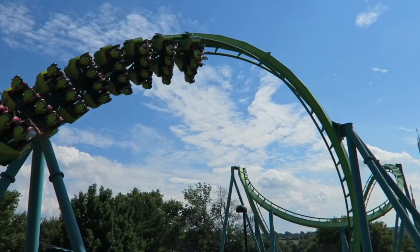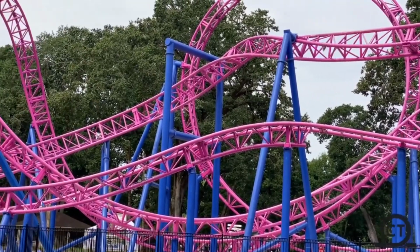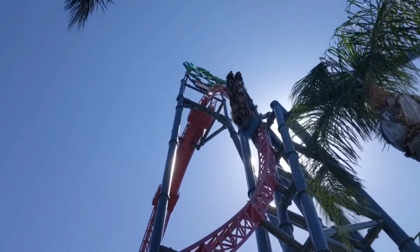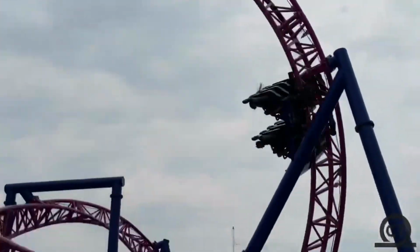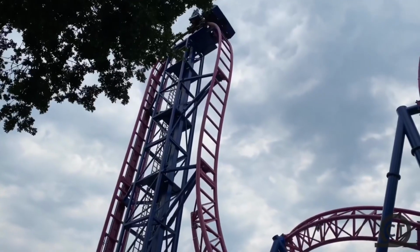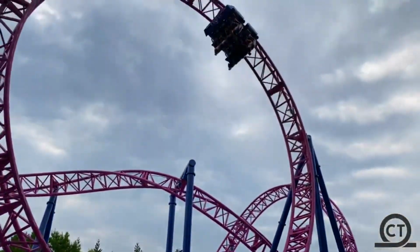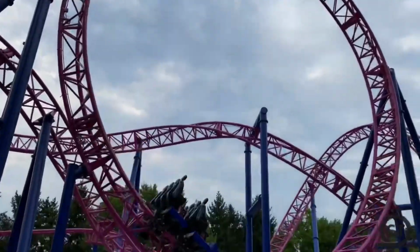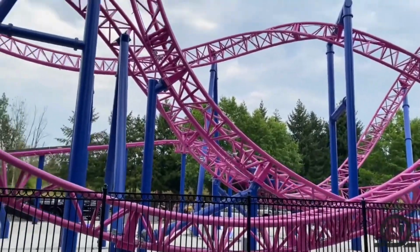A more monochromatic color scheme brings us to Oregon for Adrenaline Peak at Oaks Park. For those of you who always drool over the colors on DC Rivals in Australia, this thing basically looks like a miniature version. It's got the same pink shade and a blue support structure that looks great. During the COVID closures early last year, I'd visit Portland to see my brother, and we would take those electric scooters you see in every downtown city all the way to Oaks just because I love seeing this thing so much. If that's any indication that the park chose perfect colors, then there you go.